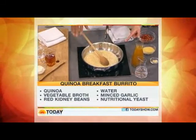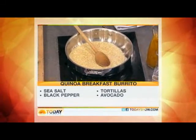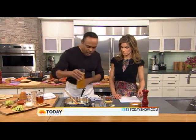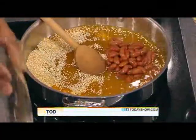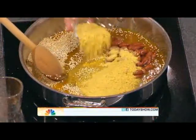And you're toasting it first. I'm toasting first to bring out the flavors. It's very nutty, so we're going to bring out those flavors, and then we're going to add our vegetable broth. We're going to add our beans, our yeast, and let me add this. Then I'll let you add the beans and the other ingredients. Okay, and what is this right here? That's our nutritional yeast. And where do you find that? Like a health food store?